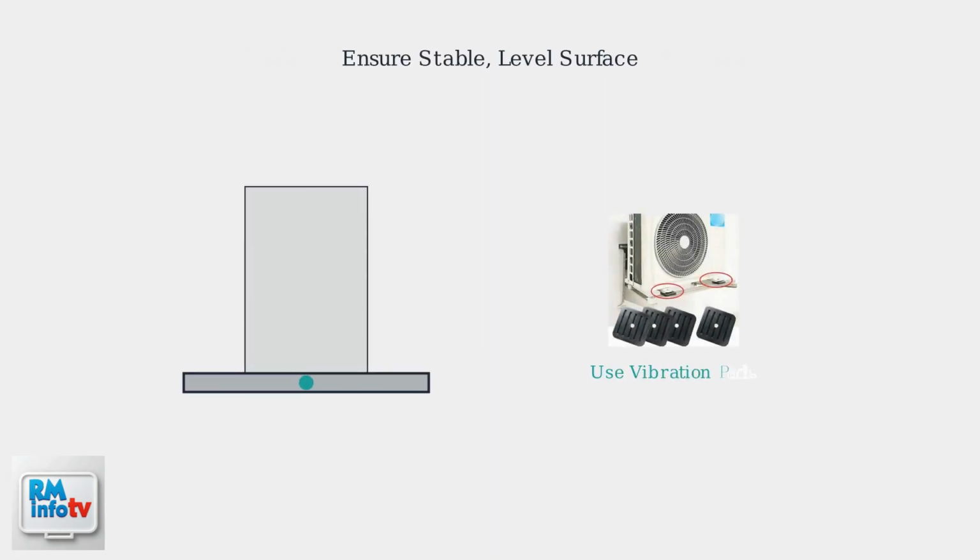The first step in troubleshooting loud AC noises is ensuring your unit has a proper foundation. Check that your portable AC is positioned on a stable, level surface to minimize vibrations that can amplify noise. A dirty air filter is one of the most common causes of excessive noise. When the filter is clogged, your AC works harder and louder to pull air through. Clean or replace your air filter regularly to maintain proper airflow.